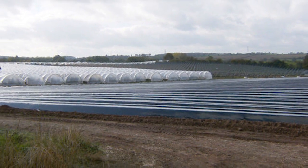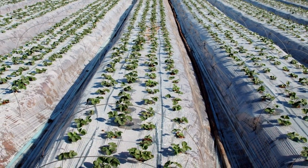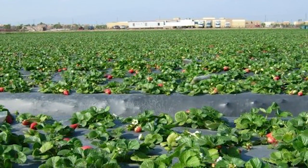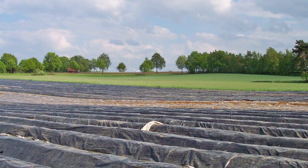Polyethylene plastic is essential to specialty crop production in the United States and really throughout the world, especially for vegetable crops. When you consider the negative environmental footprint of polyethylene plastic in terms of disposal and impacts on soil quality, it's highly desirable to find a substitute. For this reason, our project is looking at biodegradable plastic films that can be used for mulching in agriculture.